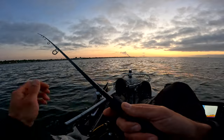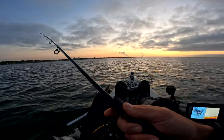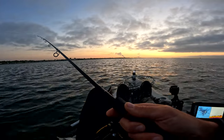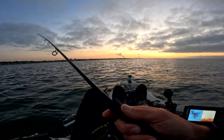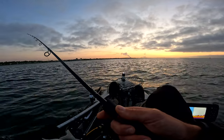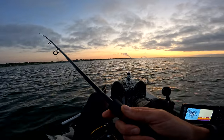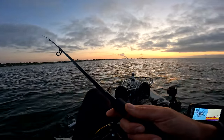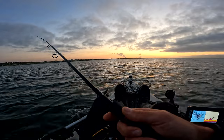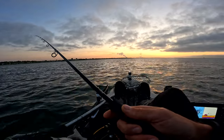The rip line's over on the port side right now. I've got a feeling they're sitting right on the edge of it, just kind of waiting for bait to come by and get stirred up. Probably hunting for those blackfish at the same time. There's a lot of bait down there. I think the porgies just rolled in too. So that's good.